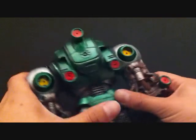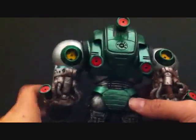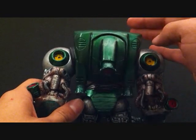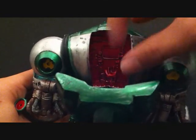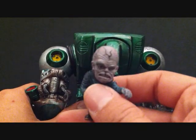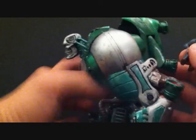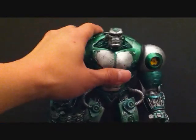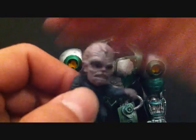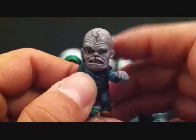turn the big dude around, open a little hatch in the back. Bam. Look who we got. We got a little gremlin that he comes with. So we'll move Mecha Hulk to the side here really quick. We'll get a close look at Gremlin, who is a very nice looking figure.